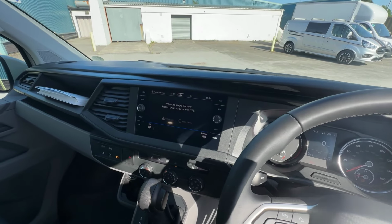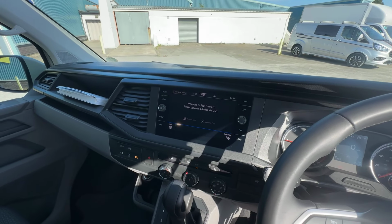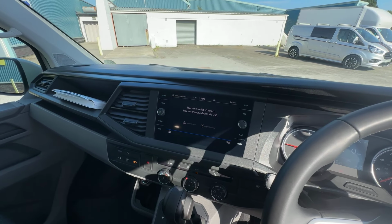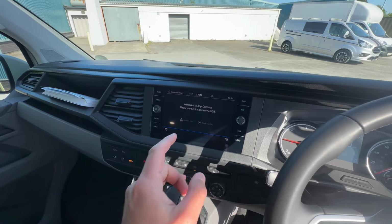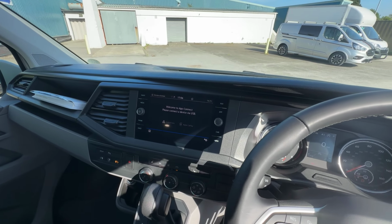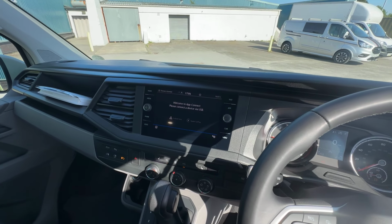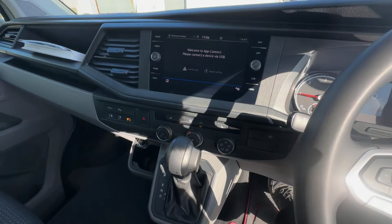And then into the center then, another big optional extra on this particular van, and that is that it's got the Discover Media satellite navigation. So not only does it give you satellite navigation, it gives you a larger screen than standard. It gives you, of course, App Connect, which you get on the normal screen, but crucially on Discover Media Nav, it gives you wireless App Connect. So as long as you've got your phone connected to this via Bluetooth, as soon as you jump in and you've already paired it previously, you can just have full screen Apple CarPlay or Android Auto on here without any wires at all. Absolute game changer, that.